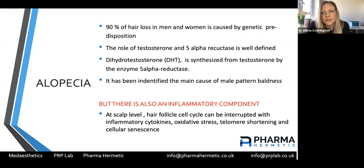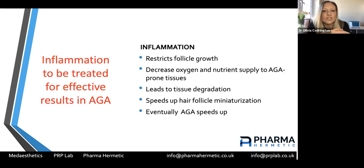So if you think about the medical world generally, chronic inflammation is implicated in so many different things, but I think it's really quite exciting that we've now identified it as one of the reasons that hair loss can happen: we have to deal with the inflammation going on at the scalp level. So with that in mind, inflammation restricts follicle growth. It decreases oxygen and nutrient supply to the tissues that are prone to alopecia, leads to tissue degradation, speeds up hair follicle miniaturization, and eventually the alopecia speeds up.